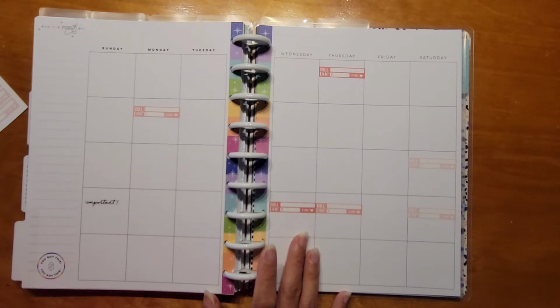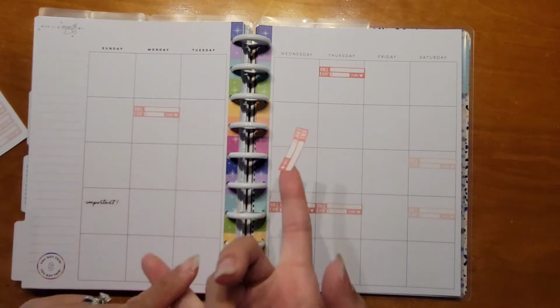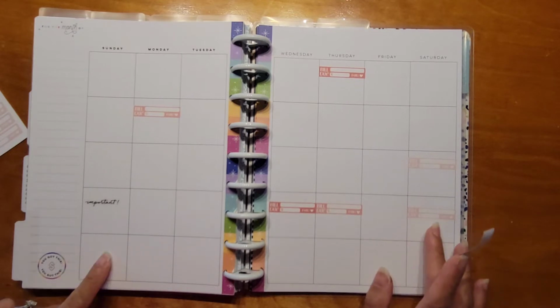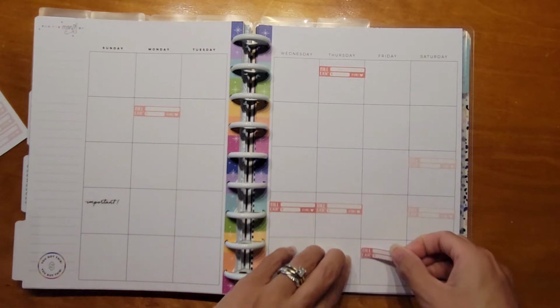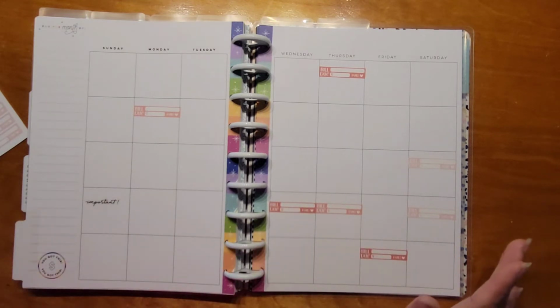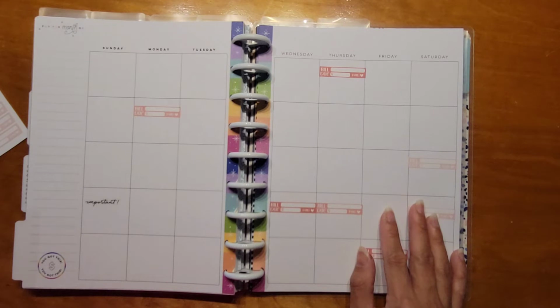All right, I'm missing quite a few other bills. So I know for sure we're missing electric and our gas. Okay, so gas is going to be on the 30th. Okay, so 24th, 25th, 26th, 30th, will be right here. And then I'm missing electricity. So I don't know what happened with that particular payment at least in the last couple of months.